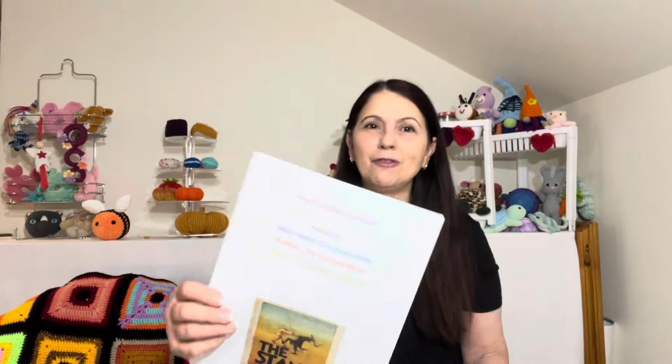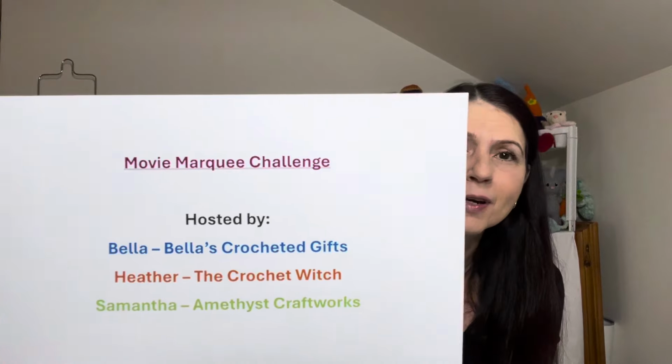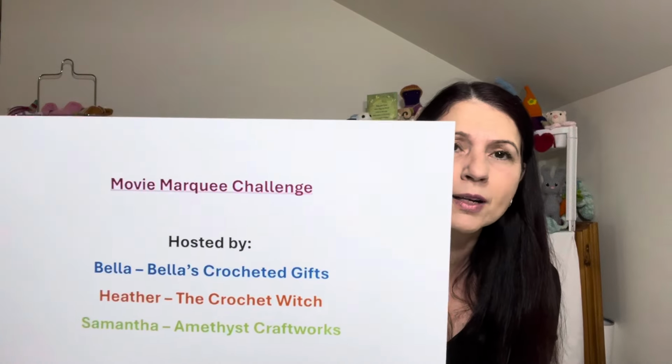Anyway, back on track. So the movie marquee challenge, most of you by now would be very familiar with it. It's hosted by our friends Bella over at Bella's Crocheted Gifts, Heather, the Crochet Witch, and Samantha from Amethyst Craftworks. Each and every month, they draw from four movies that they each picked, because there are 12 months in the year, three friends, four choices each.